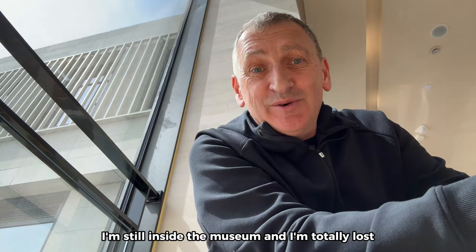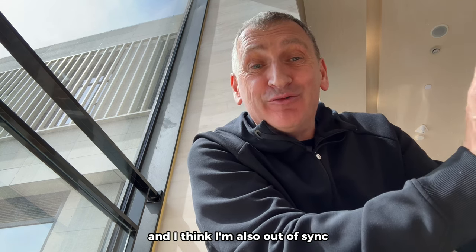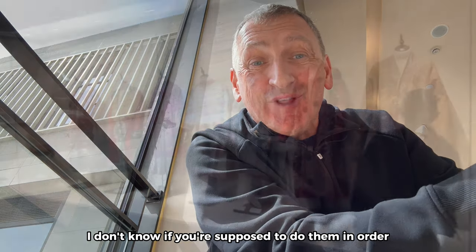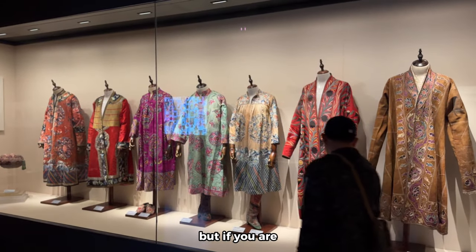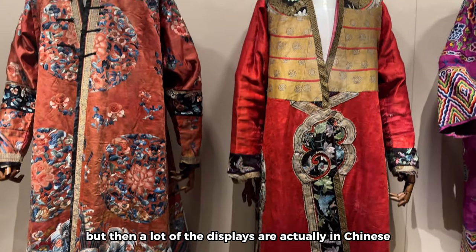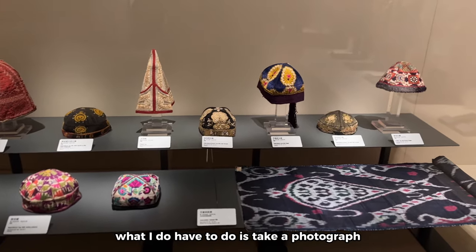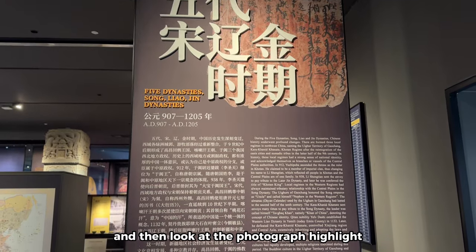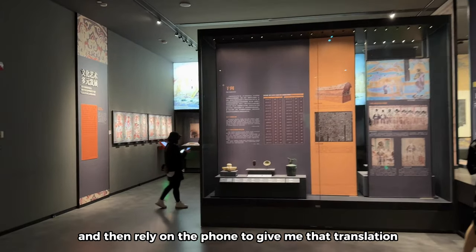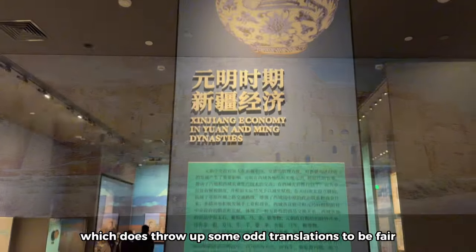Still inside the museum and I'm totally lost and I think I'm also out of sync, out of order with the exhibition halls. I don't know if you're supposed to do them in order, but if you are, then that means I'm missing half of the story. But then a lot of the displays are actually in Chinese, so I don't fully understand them. What I do have to do is take a photograph and then look at the photograph, highlight, and then rely on the phone to give me the translation, which does throw up some odd translations, to be fair.